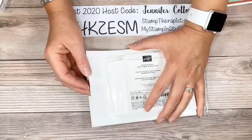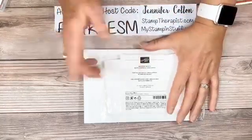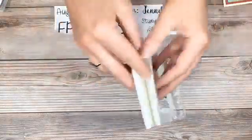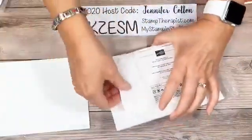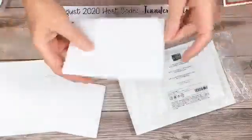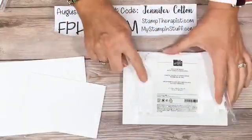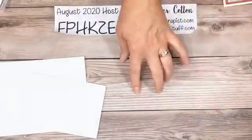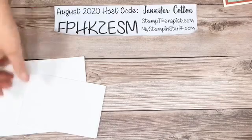Thank you, Laura. Okay, so we're going to use the note cards and envelopes. The Whisper White is what I'm using. It also comes in Very Vanilla. I will need 3 because I'm going to make 3 cards and 3 envelopes. I believe you get 20 in a pack, 20 note cards and 20 envelopes. They'll be on my supply list, which will be posted on my blog, by the way, later today.